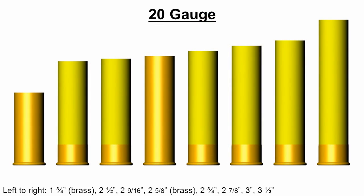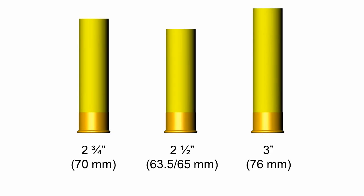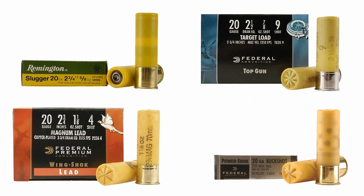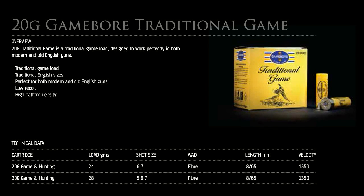Going back down to something more popular, the 20 gauge has seen its own share of shell and chamber lengths over the years. In the early 20th century, the standard 20 gauge shell length was 2.5 inches, but as with the 12 gauge, 2 3/4 inch and 3 inch chambers eventually became the current norm, with 3 inch chambers becoming increasingly prevalent in order to give shooters the option of slightly heavier payloads. 20 gauge shotshells are widely available in both lengths, and a number of ammo companies also still produce 2.5 inch shells for older guns with shorter chambers.